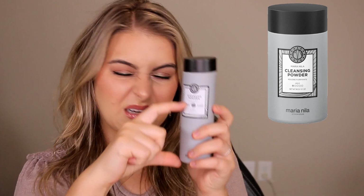This one's $37.75 on Amazon. And then the smaller one, which is literally half the size, is $24. So I would say try the $24 one first, because that would still last you a very long time. I use this all the time, and I have been using it for a long time now. I'm not even sure if I'm a quarter of the way through. It just comes in a little shaker bottle like this.